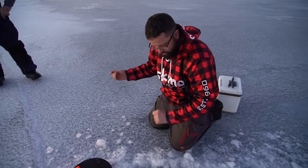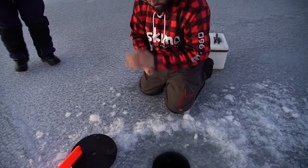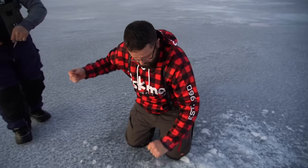Almost full. It's on there, and it's big. Just going down on the rocks again.